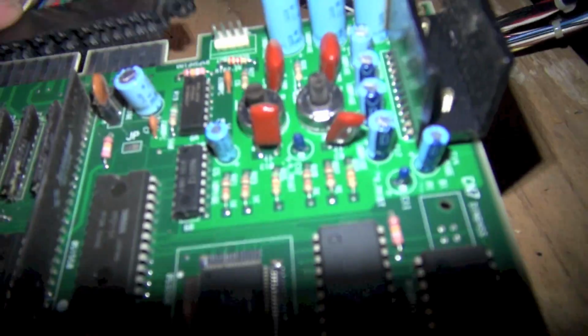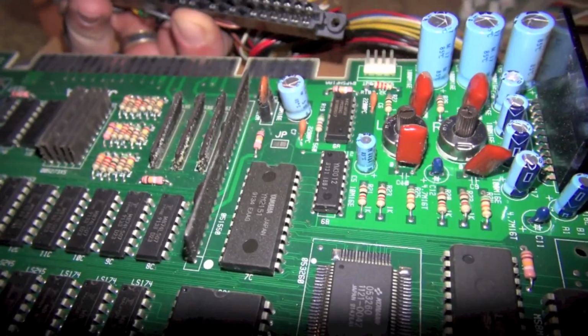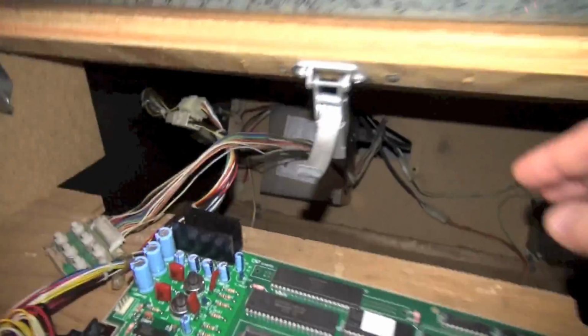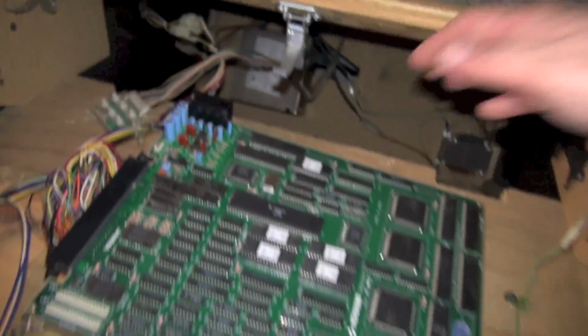Okay, so let's get Turtles in Time. And we'll put that right here, and we'll plug it in. Again, trying to do this with one hand always sucks. Okay. All right, so let's power it up and let's see what happens here. I gotta hit the power switch back here. Sure hope this works.